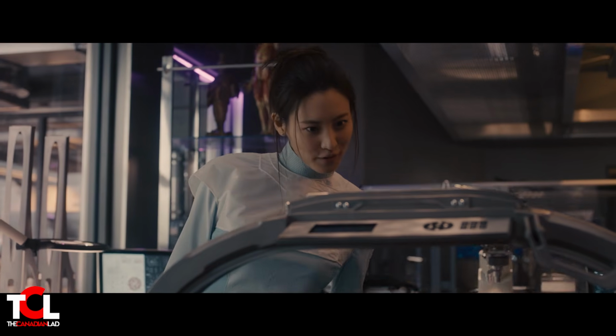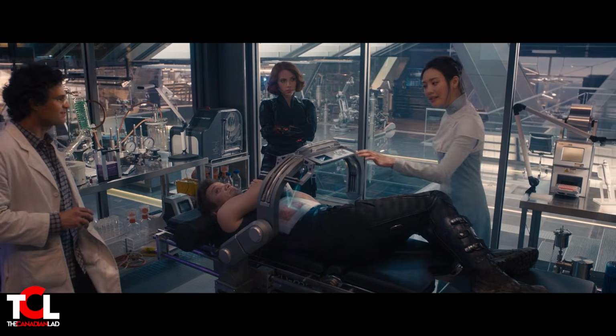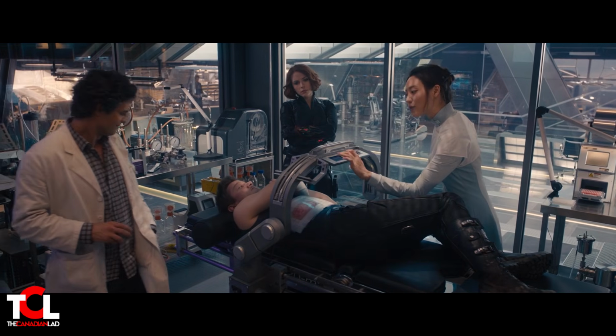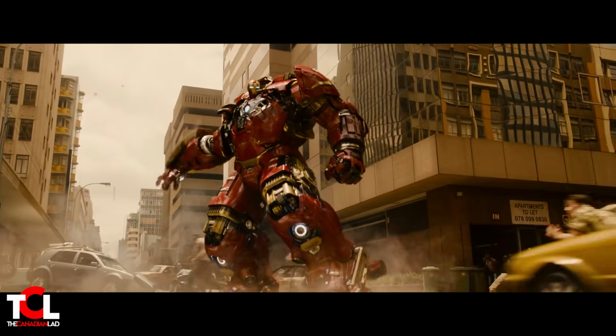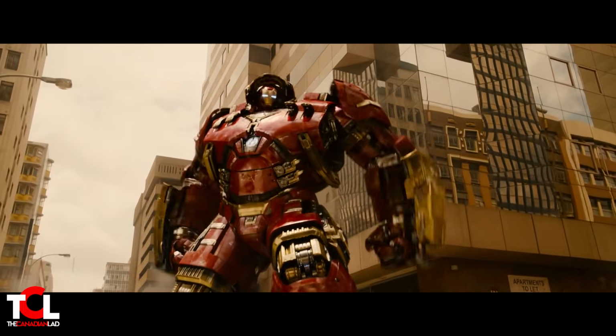In Civil War and Infinity War, they didn't pretend to need Hawkeye, and the team never came together. Number 2. Age of Ultron was the only movie that talked about the Avengers losing in the long run.